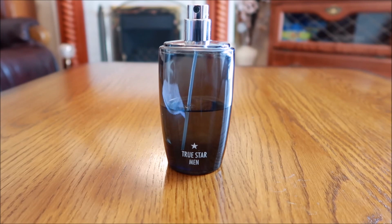It's just not, I've got better things in my collection that I would reach for, so I don't reach for it that much. So worth a look if you've never tried it before, and give it a go. But I would say there are better things out there to spend your money on, especially when it comes to discontinued fragrances. So that's it. That's my quick review of Tommy Hilfiger True Star Man.